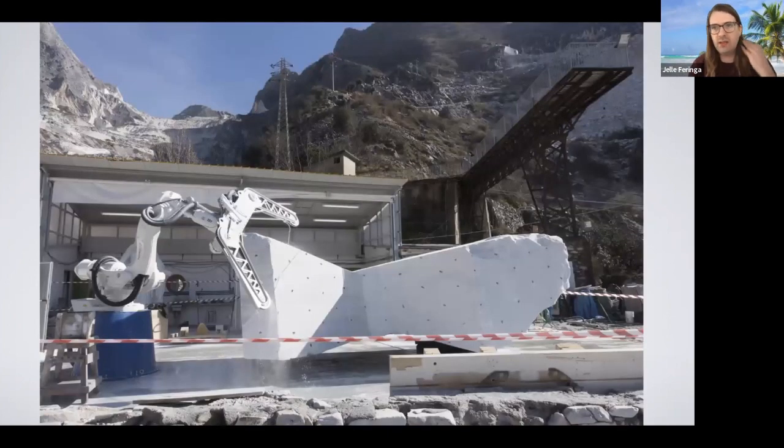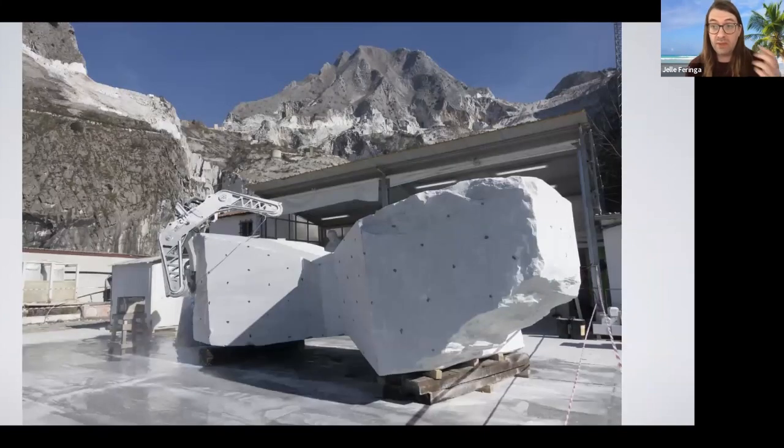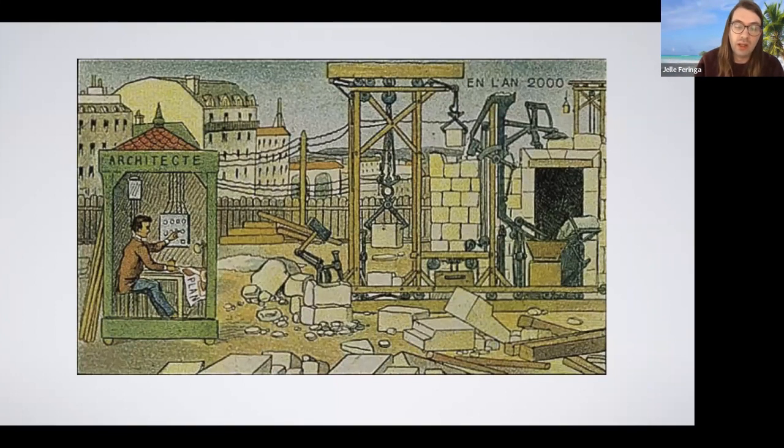What's pretty cool is that the diamond wire cutting of natural stone has seen industrial adoption. So when you have the chance to visit the Carrara quarries, which is one of the most beautiful places on earth, you will see these beautiful machines in action. Here you have an image of the 19th century idea of the architect, how he would operate in the year 2000. So, I did my little contribution, hopefully.